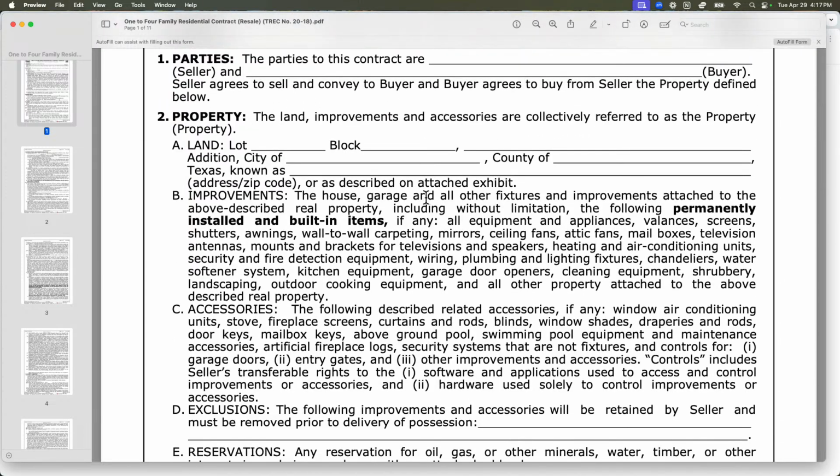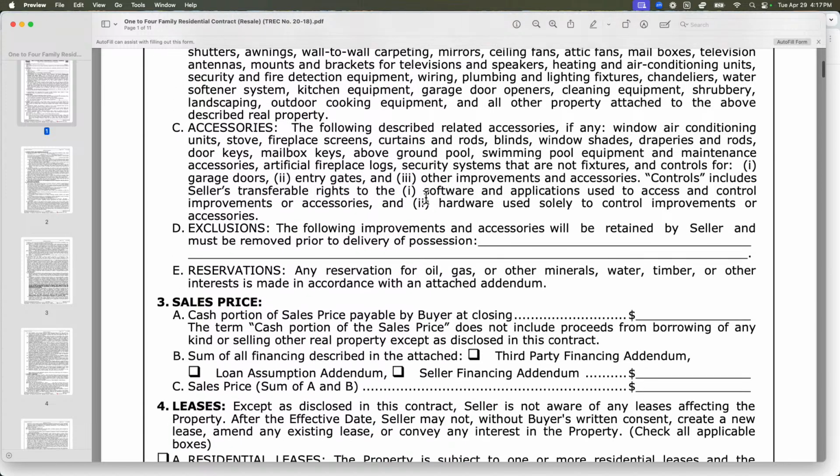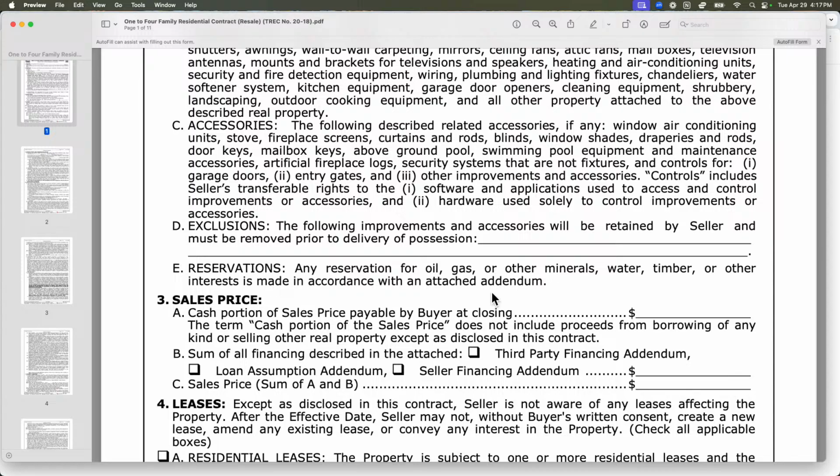This is for real estate agents. This is for that purpose. All right, so exclusions.